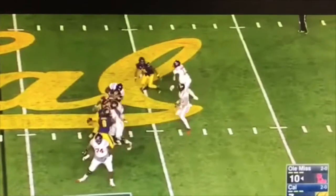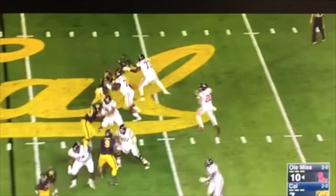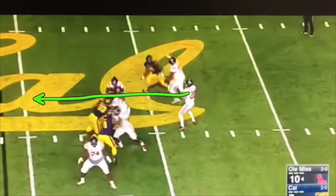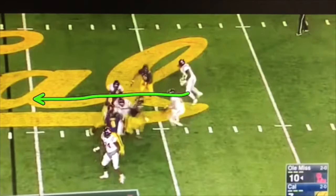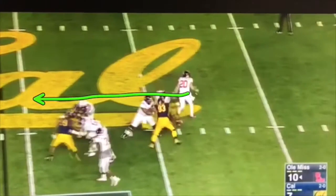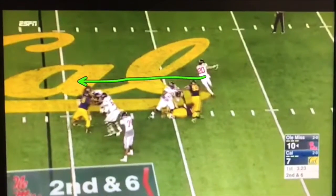So obviously the pocket is collapsing, and he's using his athleticism, his escapability, all of which done while his eyes are steady downfield gathering information. You see, he never brings his eyes down to the pocket. He never looks at the pressure. Now he's just reacting. Okay, not everybody can get out of that the way he just did.